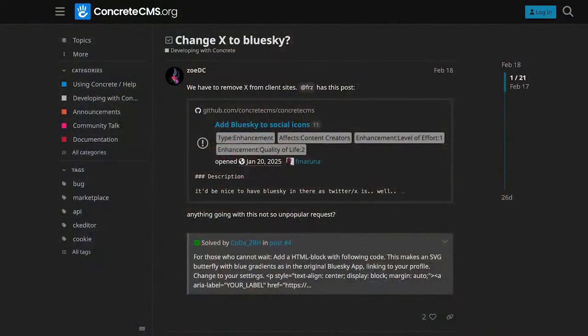A bit of a discussion of changing X to Blue Sky. A process to add additional social networks to the social icons Twitter thing, 100%. A process to get rid of X or just change X underneath people to Blue Sky seems like a great way to alienate a lot of folks. Certainly no love for Elon here, but we got to be really careful about changing stuff that already works. At least that's the way I see it.